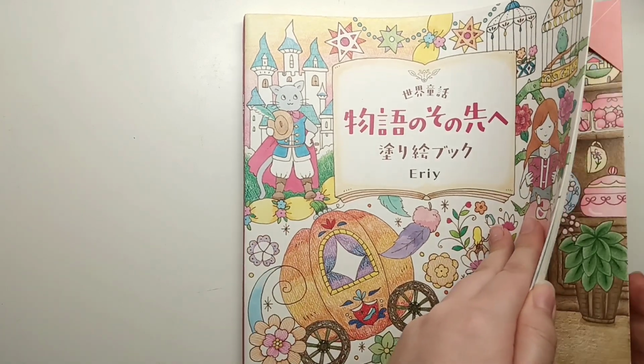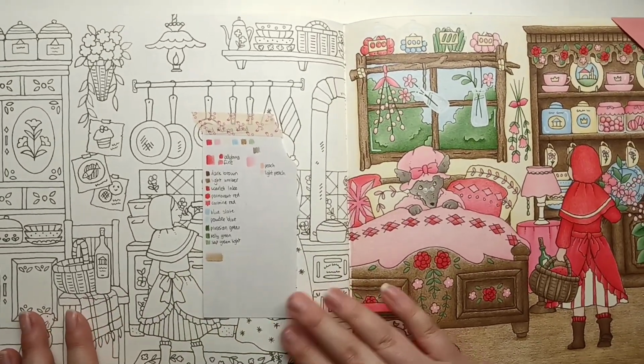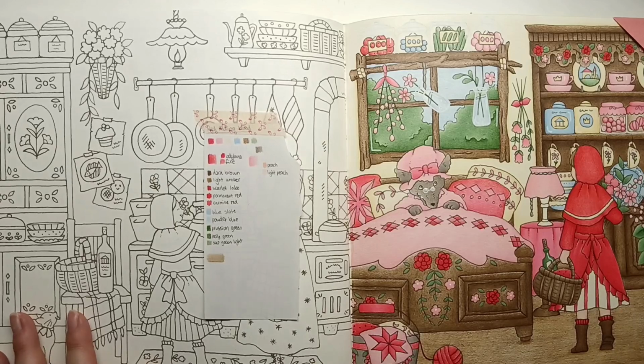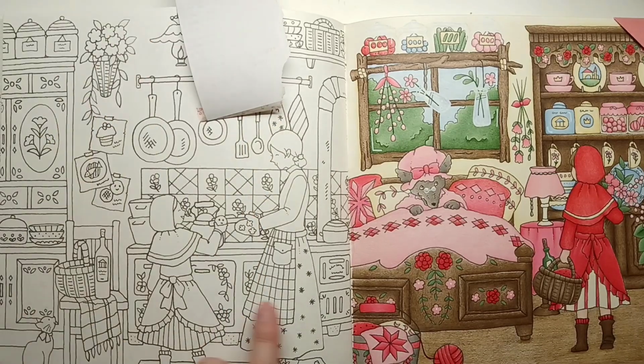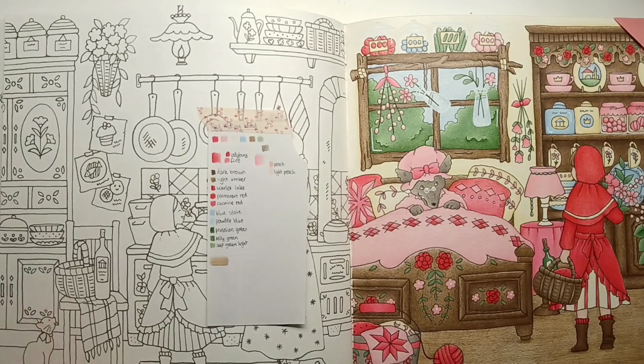So I thought for March I would catch up and do this Red Riding Hood page. I've done the opposite page already. I've got all my colours noted down here to do this Red Riding Hood page, which I think she did December 2023. And I just never got around to doing it.